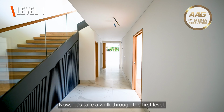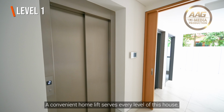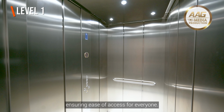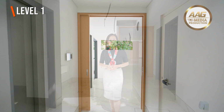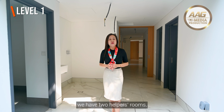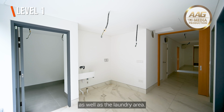Now let's take a walk through the first level. A convenient home lift serves every level of this house, ensuring ease of access for everyone. And here at the backyard, we have 2 helpers' rooms, a helper's bathroom, as well as a laundry area.